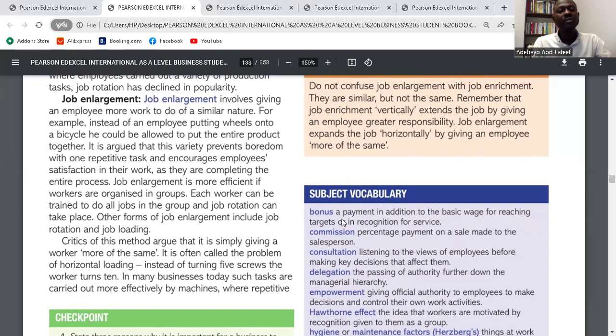Yeah. So job enlargement involves giving an employee more work to do of a similar nature. For example, instead of an employee putting wheels onto a bicycle, they could be allowed to put the entire product together. So it is argued that this variety prevents boredom with one repetitive task and encourages employee satisfaction in their work. As they are completing the entire process, job enlargement is more efficient if workers are organized in groups. Each worker can be trained to do all jobs in the group, and job rotation can take place. Other forms of job enlargement include job rotation and job loading.